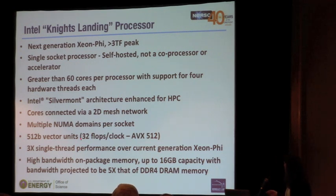Let's see, there's 32 flops per clock. We'll support AVX 512. And then the key point I want to highlight here is there's also high bandwidth on-package memory. This memory will be about 5 times faster than the DDR4 DRAM capabilities, and our instance will have 16 gigabytes of this on-package memory.